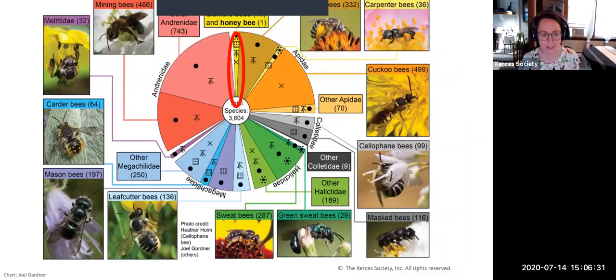They're also quite diverse. So we have our one honeybee. Honeybee is one species here. And then this is the diversity of all the other different kinds of bees that we have in the United States. We have about 3,600 species of native bees here in the United States. Over 1,000 of those are found in New Mexico. So we have over a quarter of the entire country's diversity of bees here in the state.